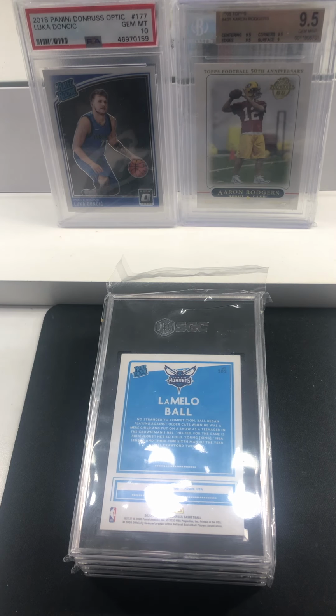So my first card, as you can see, is a LaMelo Ball Donruss. I ended up getting this one graded, and it came back a 9.5. Now, this is my first time having an SGC slab. I brought in my PSA Luka to compare. I definitely like the black border on these. I feel like it stands out more and you can see the card a little bit better. They're both inside plastic wraps, but I don't know.